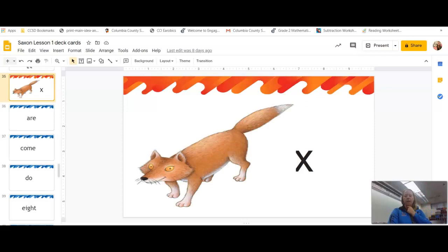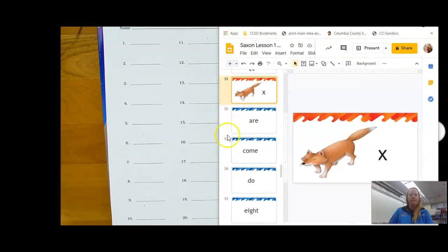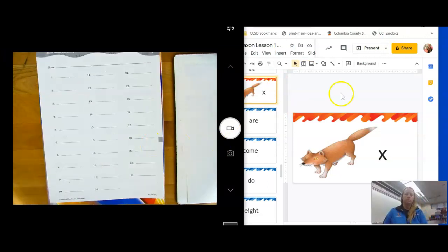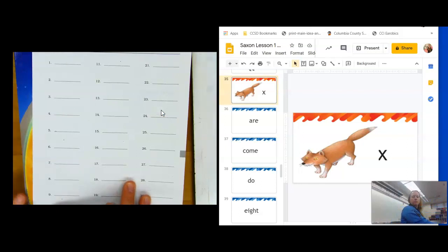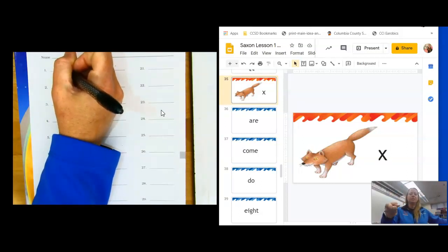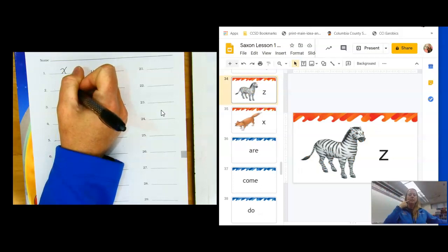Okay, so here are our picture cards, and we're going to go ahead and write these down as we say them on our worksheet. So let's share the screen. Echo after me. Fox. And then write the letter down that makes that sound. Zebra. Z.